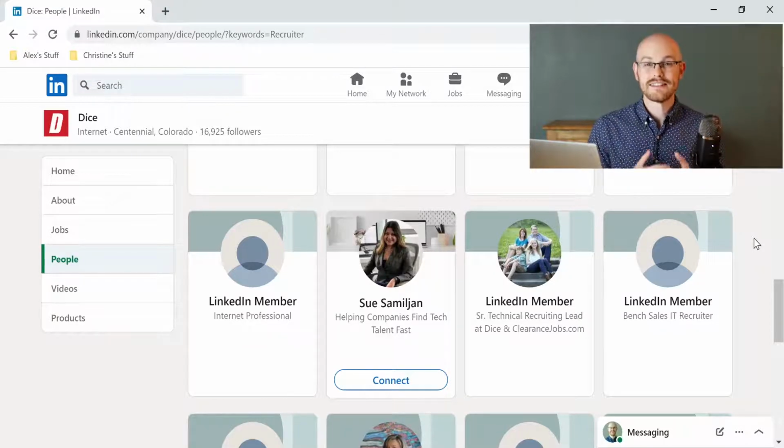Number 2 is to actually ask for a referral. Now, if you don't know what a referral is, it is where somebody who already works at the company can refer you to a specific job, and it might get you a little bit higher on the list for interviews. So I highly recommend reaching out to somebody who already works at that company and ask if they're willing to be a referral for you.